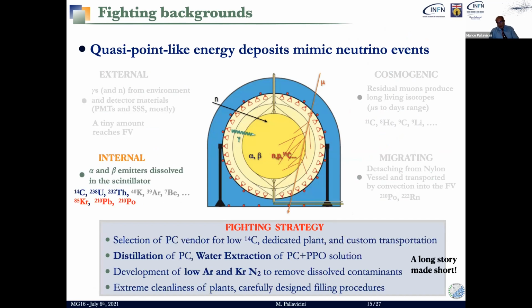Internal backgrounds mean radioactive contaminants dissolved in the scintillator. We did a very good job on many of them, most of them. Essentially, the backgrounds are due to uranium, thorium, potassium, argon-39, and also beryllium-7 is 0. We have no evidence in the data. We have a residual small amount of krypton and the lead, polonium, bismuth chain. I will not comment too much on that, because those components are very important for the CNO measurement. The krypton is important also for the pp and beryllium-7, but essentially these backgrounds have been kept low enough to make the measurement solid and high precision.